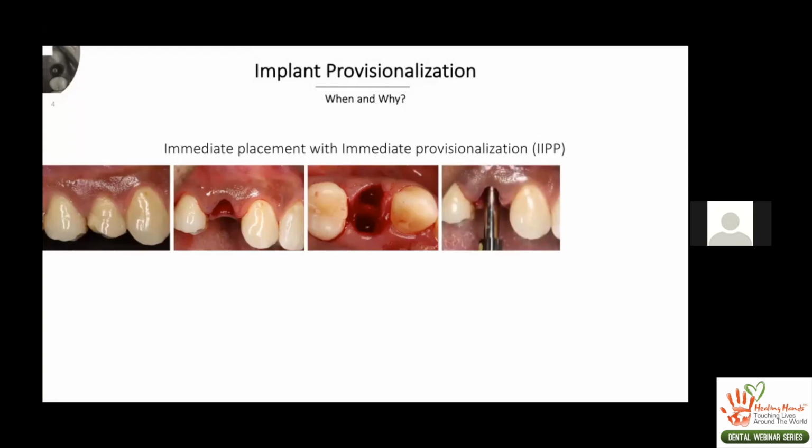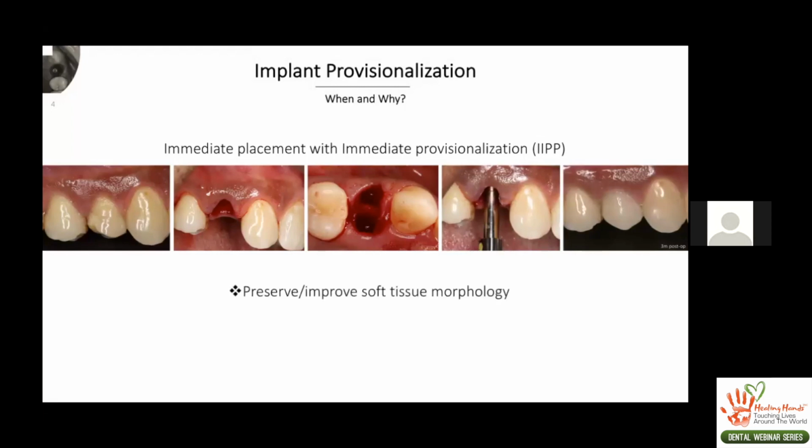Now you can see the soft tissue morphology that is present right now around a fresh extraction socket is something that we would really like to be able to preserve in the long run, or improve from where we have it with the tooth. So that is one of the key reasons to me for wanting to do an immediate provisionalization. As you see in this photograph on the very right, this was a CAD/CAM milled provisional that was inserted on the day of the immediate implant placement. And you can see that the soft tissue morphology is maintained in a very similar way to what we had when the natural tooth was there.